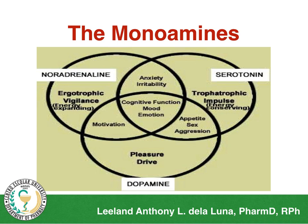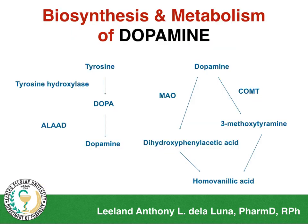Okay, for our next topic, let's talk about the biosynthesis and metabolism of dopamine. Actually, the diagram says it all. What I want you to notice here, class, is that dopamine comes from tyrosine. Tyrosine can come from food products, for example beer, cheese, meat, or any tyrosine-containing or tyramine-containing foods. Basically, our dopamine comes from tyrosine.